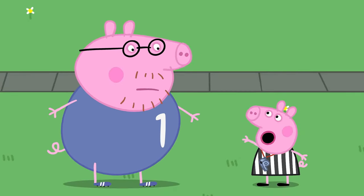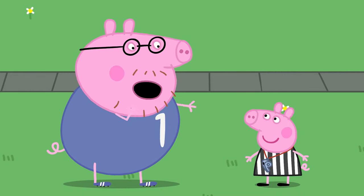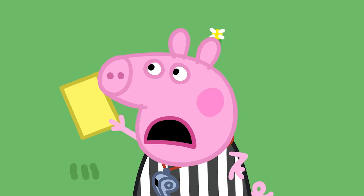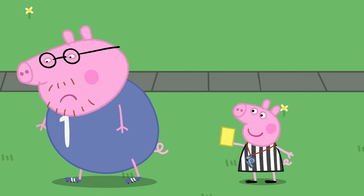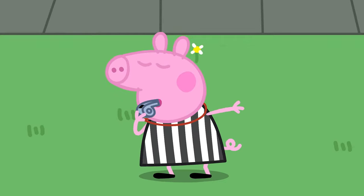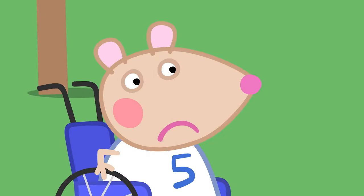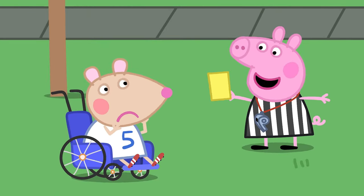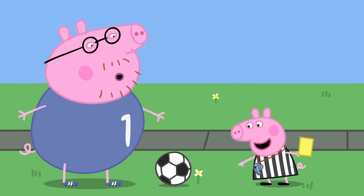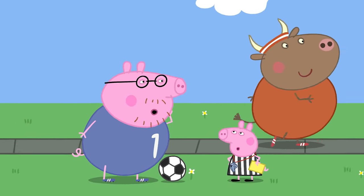What's wrong, Peppa? You kicked the ball too fast. Mandy missed it. But that's not against the rules. I'm the referee now, Daddy, so I say it is. Oh, dear. Peppa likes being the referee, and she really likes blowing the whistle. Your shoelace is undone. You're not smiling. Oh! You nearly kicked that lovely flower. Peppa is finding all sorts of reasons to blow the whistle.